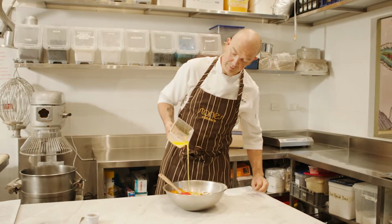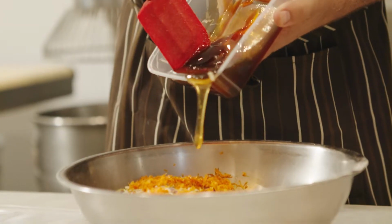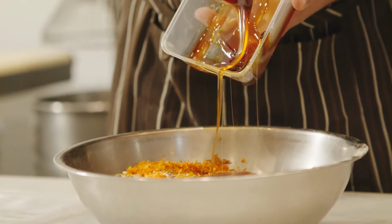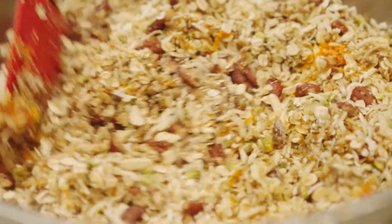And then we add the melted butter, and then we add the vanilla, which is my favourite, and then the honey and the golden syrup. And then we're going to mix that all in, so all those yummy flavours mix together.